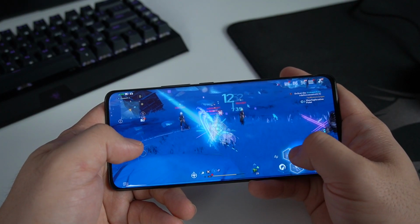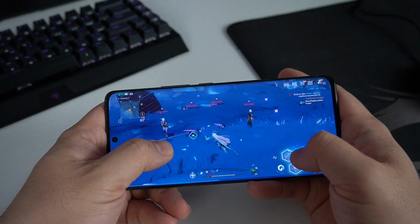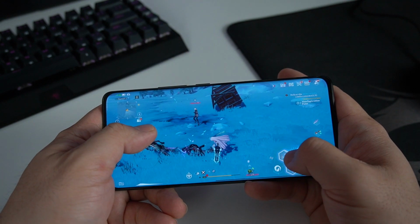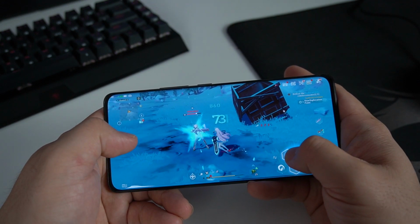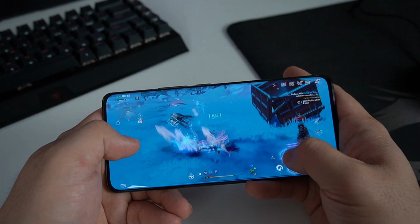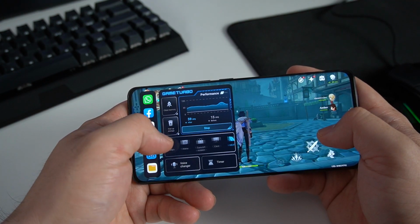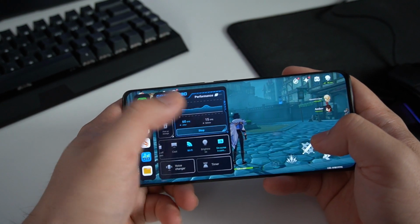Haven't really felt any lags and the 240 Hz touch sampling rate has really kicked in. I can see that the touch response is pretty fast. Didn't feel any lags from this game. And for my final test, of course, Genshin Impact, probably one of the heaviest games to play on any mobile phones.